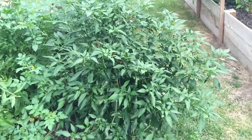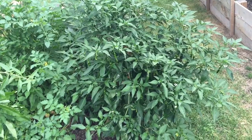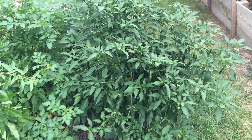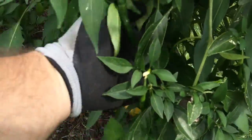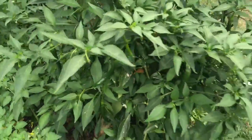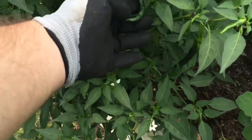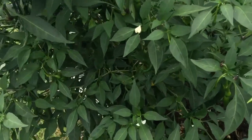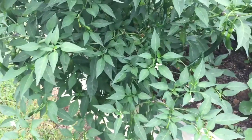I cleared this off about 2 weeks ago. I cleared the entire plant off and took almost every single pepper off, and this is where it is now. There are peppers all over this thing, and I filled up a full one of the large gallon-sized Ziploc bags with peppers. I gave them all to my mother-in-law, and she was very happy. If you don't know, you can put these in the freezer if you cook with them, and they work absolutely perfectly. You can use them right out of the freezer, and they do a fantastic job.